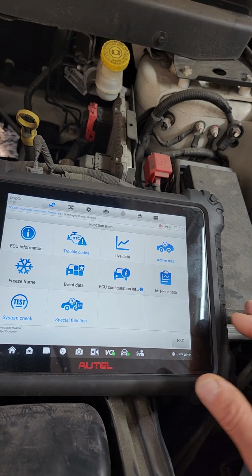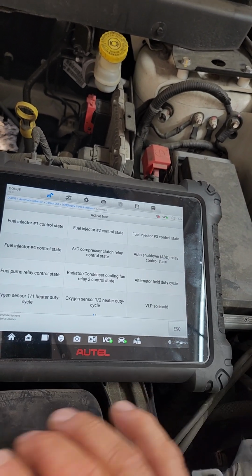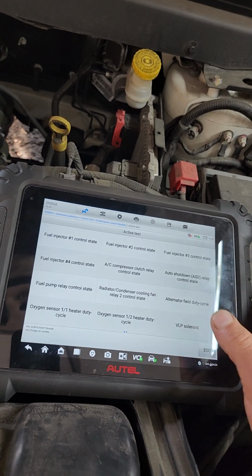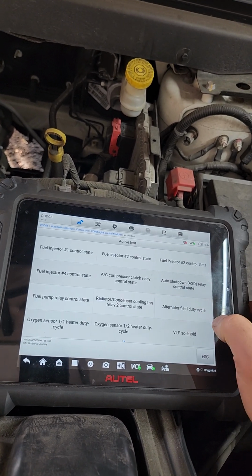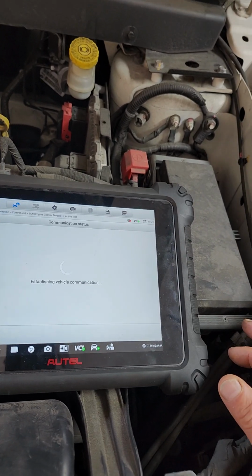Why can't I just gain control over the fans? Because that's what I want, Sierra. I just want to make sure the fans got 1, 2, 3 speeds. Well, here we go. We're going to test what I can test.